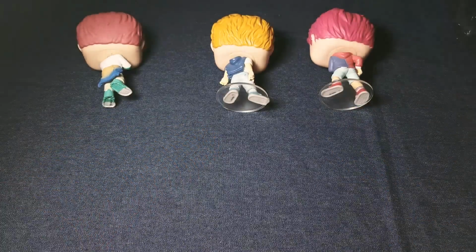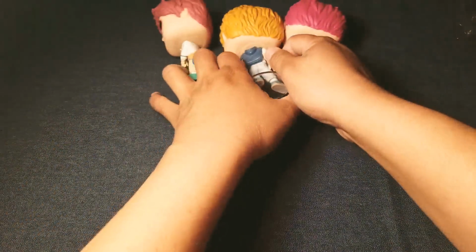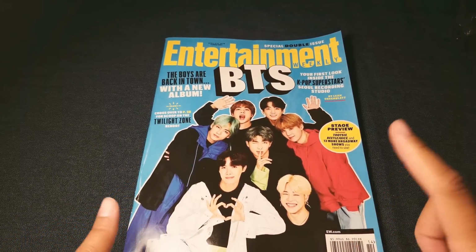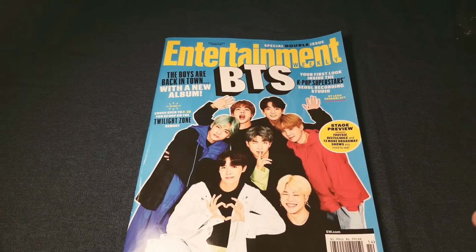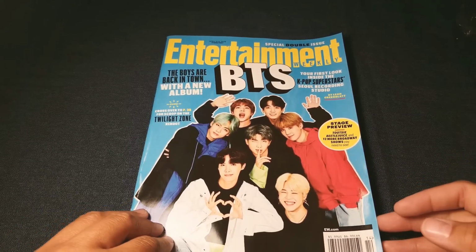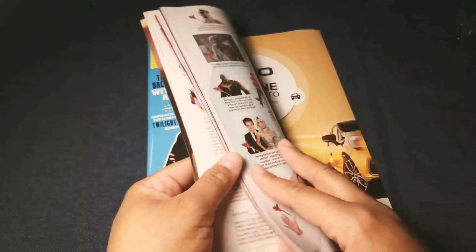Now I'm going to move these over because I also picked up something else while I was at Barnes & Noble. I picked up a copy of BTS's Entertainment Weekly cover. So I'm going to show that to you real quick. I'm not going to go in depth, but I just wanted to show it to you. So here is the front cover. And I saw on Twitter where the photographer that did this for one of the pictures, he was like laying on the ground surrounded by boxes, and then BTS stood on the boxes and hovered over his camera while he was laying on the ground, which I thought was really cool, showing kind of how they get these sorts of shots. So let's get into the magazine.